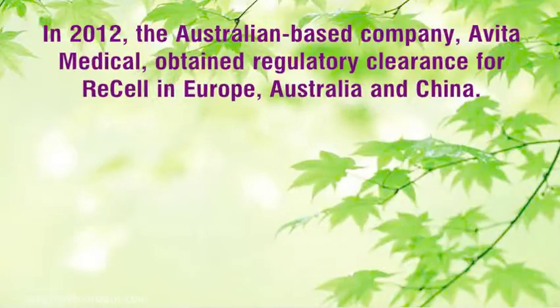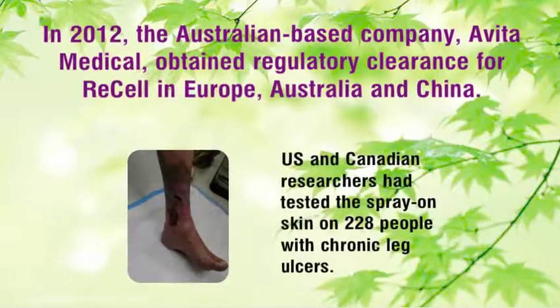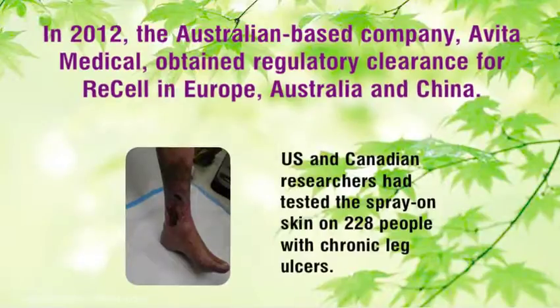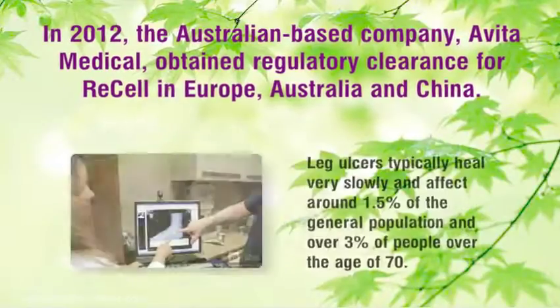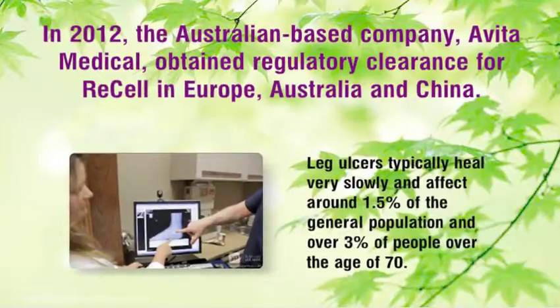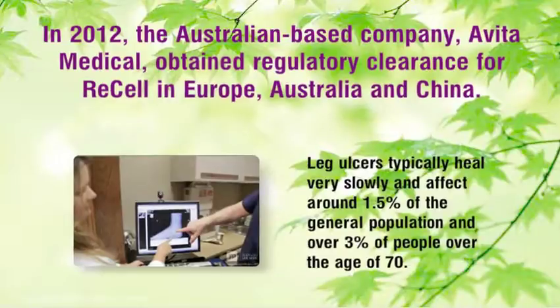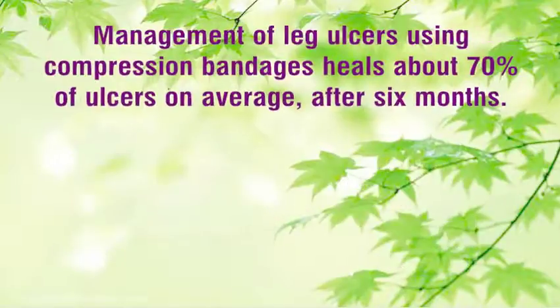In 2012, the Australian-based company, Avita Medical, obtained regulatory clearance for ReCell in Europe, Australia and China. US and Canadian researchers had tested the spray on skin on 228 people with chronic leg ulcers. Leg ulcers typically heal very slowly and affect around 1.5% of the general population and over 3% of people over the age of 70. Management of leg ulcers using compression bandages heals about 70% of ulcers on average.